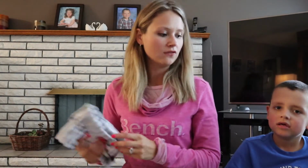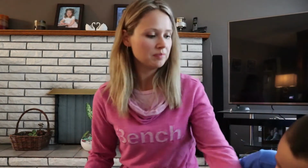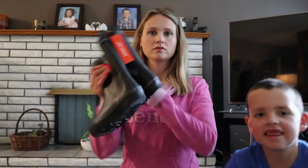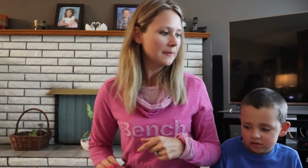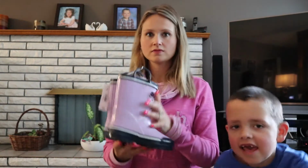We were basically looking for boots for Connor, so we got him a pair of boots. Yes, and these are $24.99. I was also maybe looking for a pair of jeans or two for him, but they really did not have a great selection. And these are Kaylee's.